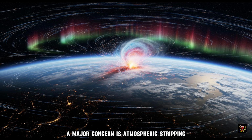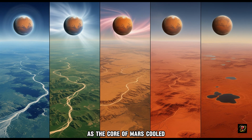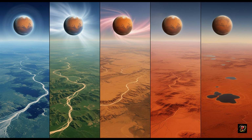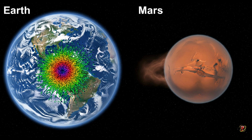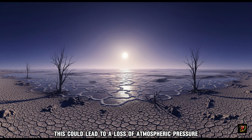5. Could Earth lose its atmosphere? A major concern is atmospheric stripping, which occurs when there is no longer a protective magnetic field. A typical case is Mars, which once had a thick atmosphere, liquid water, and a magnetic field. As the core of Mars cooled and the magnetic field disappeared, the solar wind slowly stripped away the atmosphere, leaving the planet dry and uninhabitable. Although Earth has greater gravity than Mars, which makes it better at holding on to its atmosphere, if the loss of the magnetic field continues for thousands of years, the lighter gases like hydrogen and helium will gradually be pushed out into space. Over time, this could lead to a loss of atmospheric pressure enough to support liquid water and life.